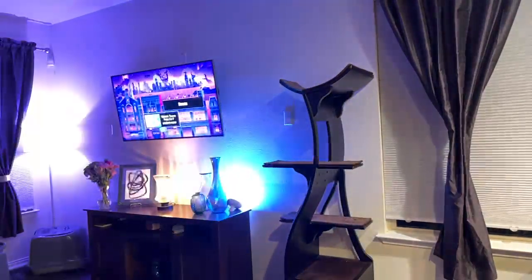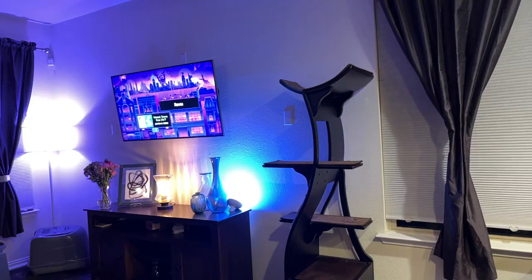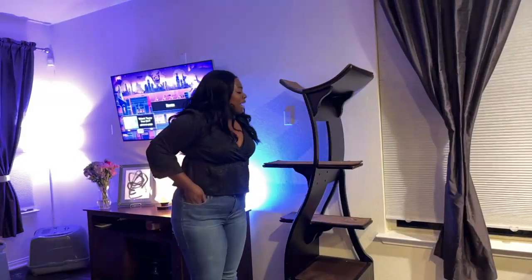It's extremely high. Give me 1 second. I'm actually going to turn on one more light because I feel like it's a bit darker than I would like it to be. Okay, I'm back.